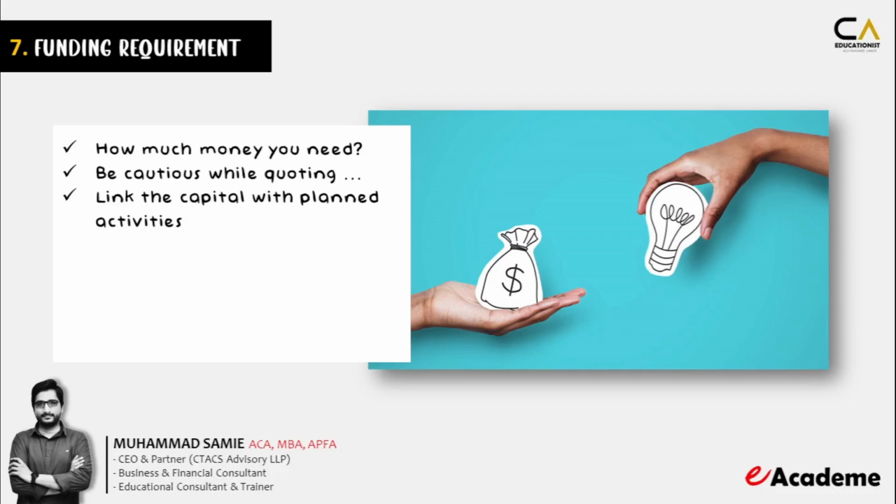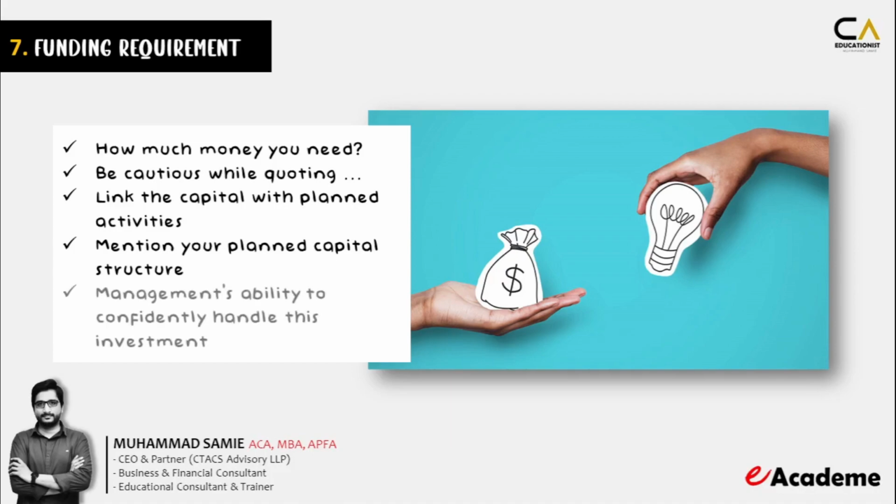Also clarify the planned capital structure of your startup. This will inform the investors about the degree of stake they will have in the startup. Also discuss the management's ability to confidently handle this investment and operate the business.